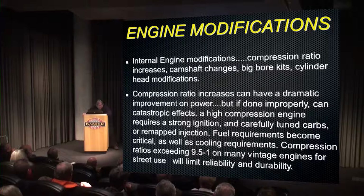You can take a Norton reliably up to 10 to 1 because it's got a flat dome piston, it's got a good chamber. But Triumphs, you're about the end of the road, about 9.5 to 1 with any kind of gas you could buy while you're out riding. Any questions on that?